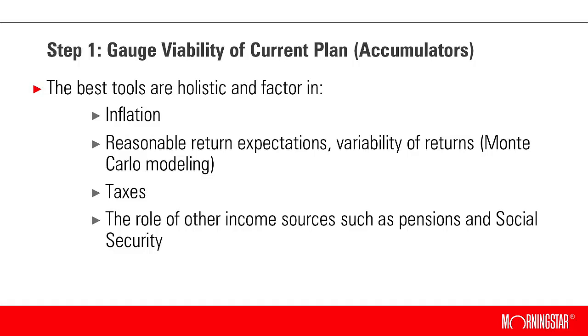And then ideally, you would also use a tool that is using other income sources that you may be able to rely on in retirement, that's incorporating those income sources. So Social Security is a biggie in many households. Some people will come into retirement, some families will come into retirement with one partner or more having a pension. So you want to make sure that the tool that you're using is factoring in the helping hand that you might be able to get from those outside income sources.